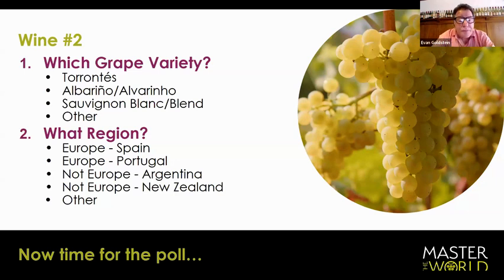And then, of course, our pushes on grapes: Spain and Portugal for our friends in Albariño, and a little bit of Sauvignon Blanc, I might add too. Argentina for our Torrontés, New Zealand certainly for Albariño and for Sauvignon Blanc, and then other.